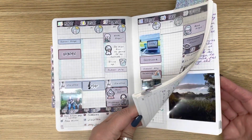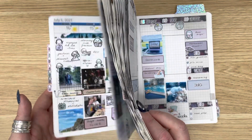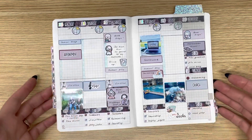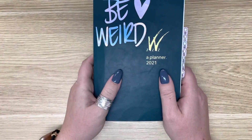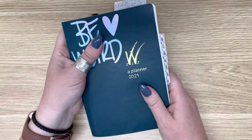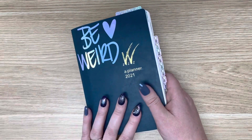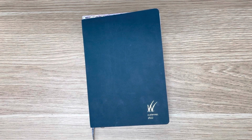Kind of sad too. I really enjoyed this one. Does anyone else get that? Even though I'm in the same planner, it's literally the same color and the same layout, it's almost like, I don't know, this has been my friend and I've taken it with me everywhere. So yeah, that is the end of that one pretty much. All right, well, moving into the new one.